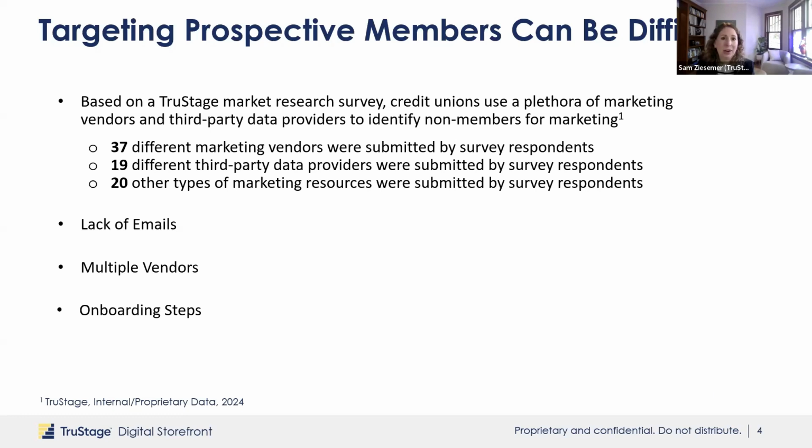A lot of times you're having to couple multiple vendors together to run these prospective member campaigns. And then you're running into issues along the way. Like, it's difficult sometimes to obtain email addresses. So you might have a list of targeted members, but you only have their mailing address. So then that limits the type of marketing materials you're able to do. Again, multiple vendors typically involved, and then those onboarding steps.